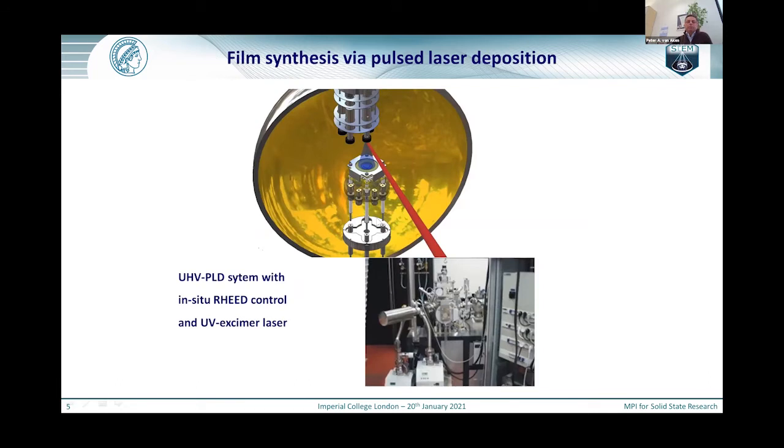Furthermore, we've grown samples via pulsed laser deposition. Here you see a picture of the PLD system, where we have this PLD system in a UHV environment. We have here an excimer laser hitting on the target, and the material is sublimated and then evaporated and is grown here on our substrate. Again, we have here the possibility of in situ RHEED control during the growth.